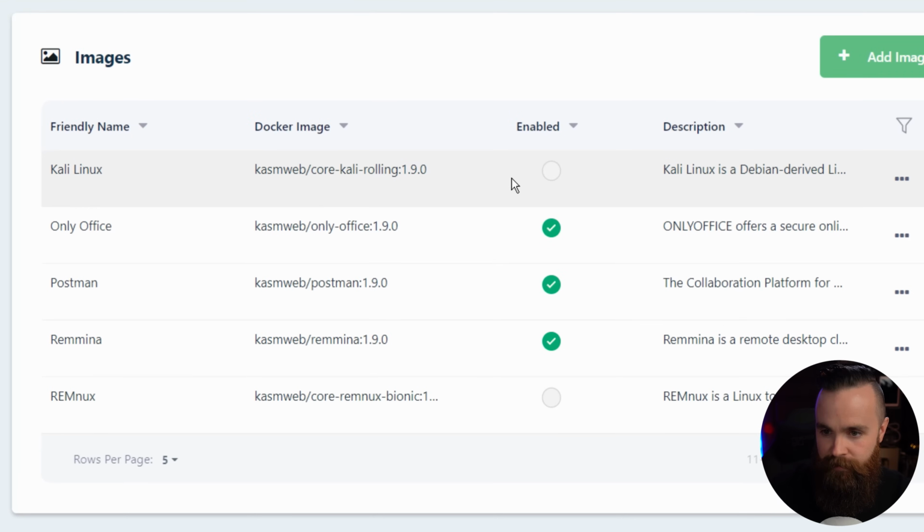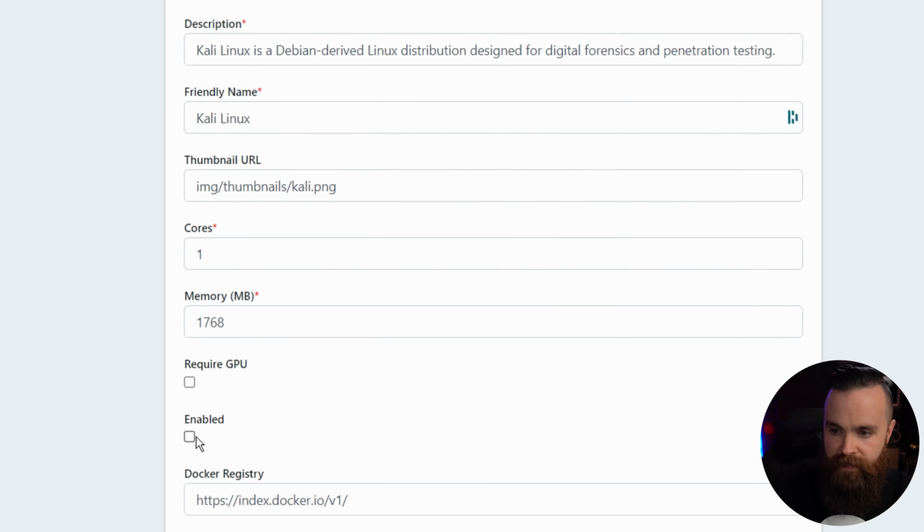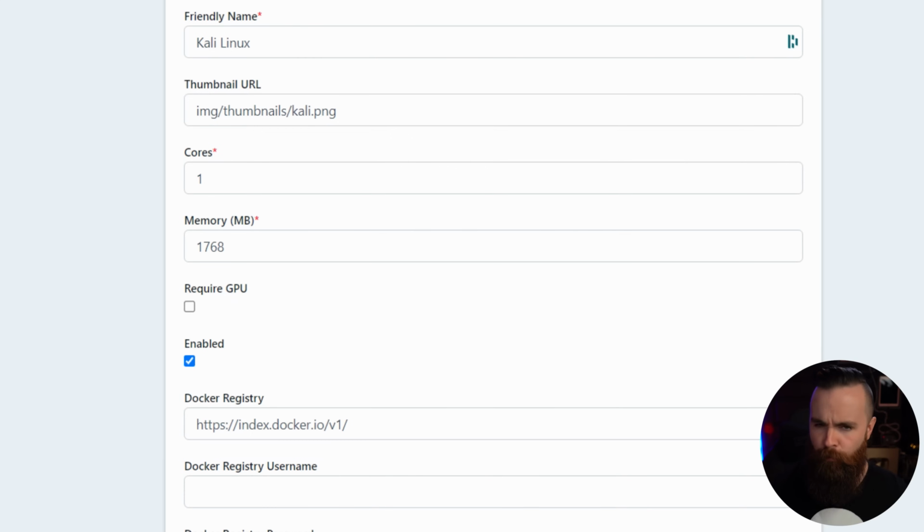I want to go find Kali. There it is, Kali Linux. To enable this, I want to click that box, but I can't. We're going to click on the little dots here on the right, click on edit, and then right here towards the middle, we have the enabled checkbox. Check that. Now, while we're here at the same time, I'm going to go ahead and do the second tweak.